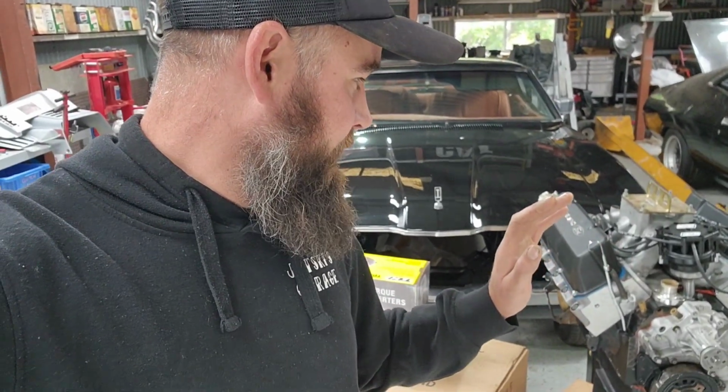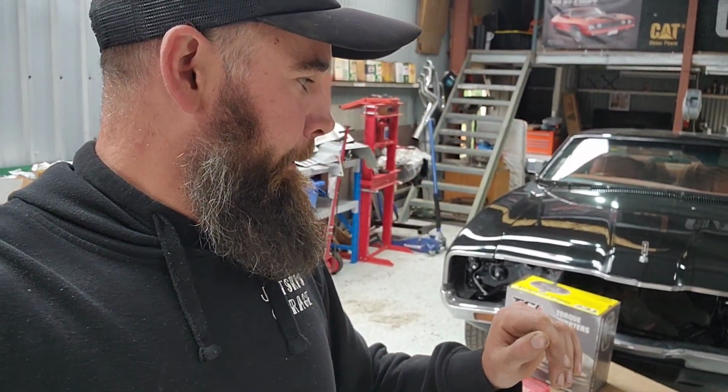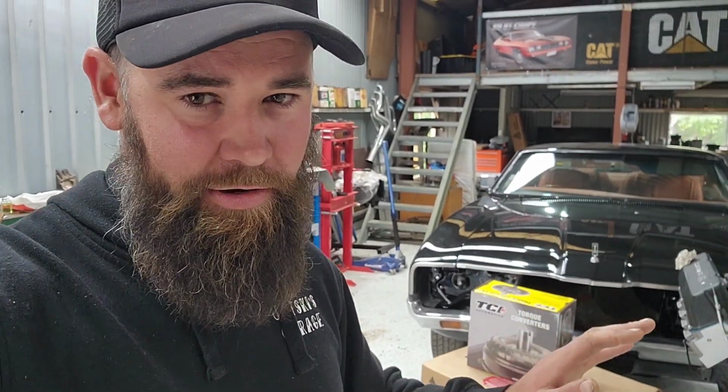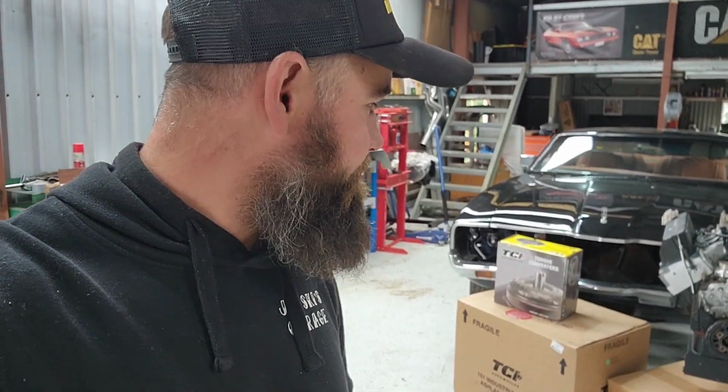We've got CHI 2V heads, roller cam, TCI manifold, ICE ignition. All looks pretty good. I think it made about 600 horsepower, something like that. So everything else that Cocky's bought has been to suit that 600 horsepower combo as well.